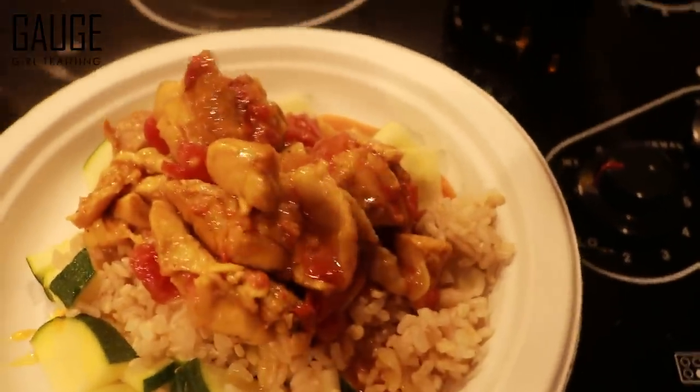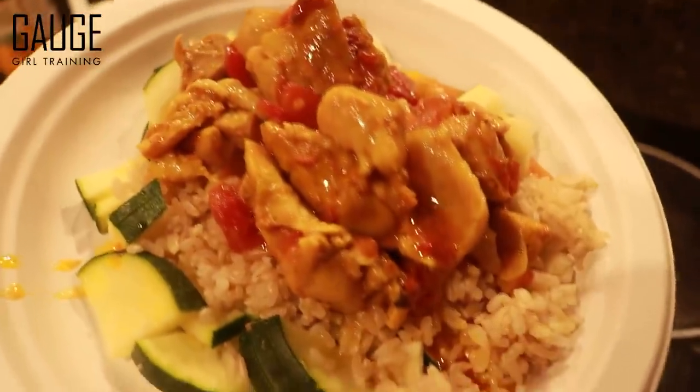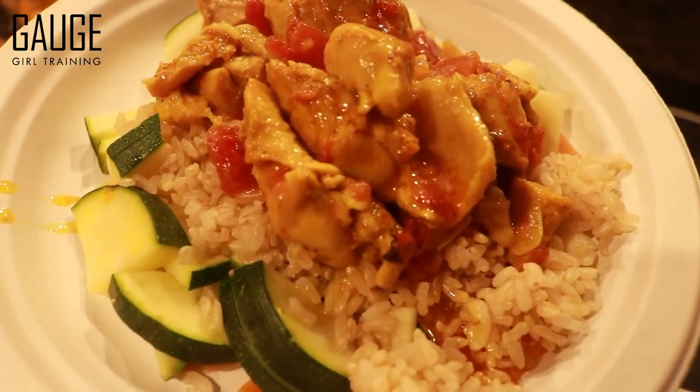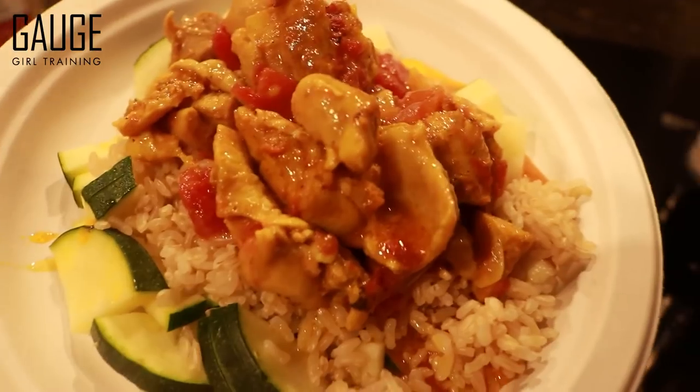I'm just so excited to eat this. This is my chicken tikka masala. And I believe I have it in my Fitness Pal. If you just type in GGT, chicken tikka masala, it's in there. But this is what I'm enjoying for dinner.